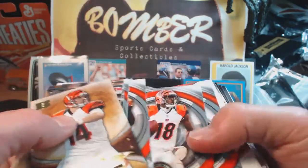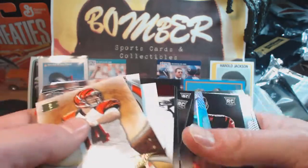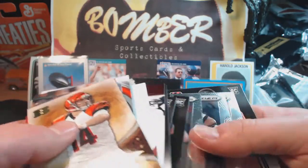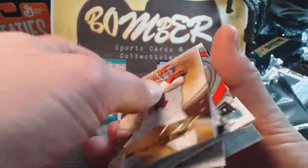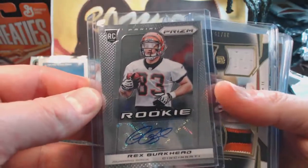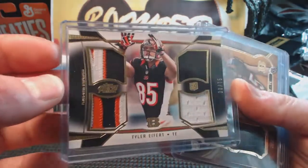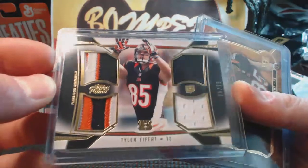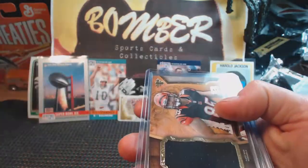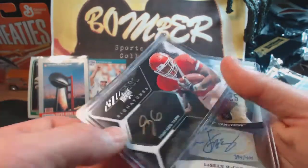Cincinnati Bengals. T-Nut's got the Bengals. Some base of the Bengals coming at you. Couple Geos in there and Eiferts. All right, the hits for the Bengals. We got Rex Burkhead, autograph piece. Tyler Eifert, a nice looking patch right there out of Optimus Prime, 38 of 75. Eifert Jumbo Relic from Topps Triple Threads.